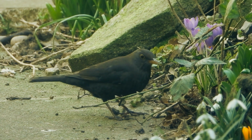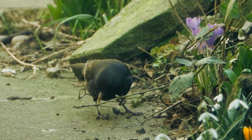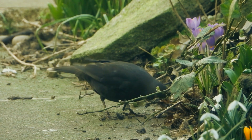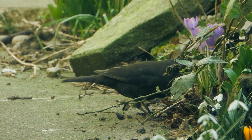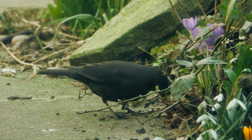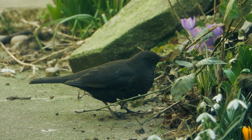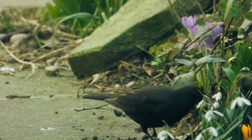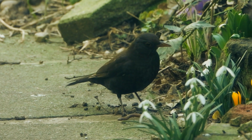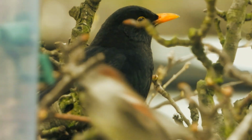I watch as this female blackbird busily gathers nest material. The blackbird nesting season begins in March and can last up to the end of July. Blackbirds will typically have between 2 and 3 broods, although as many as 4 have been recorded in a single season. It's the hen bird that does the nest building, and this bird's search for nest material delivers a bonus in the shape of a juicy worm. And from the pear tree, the male watches her labour.